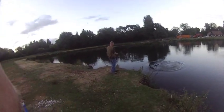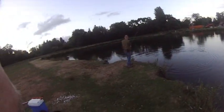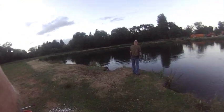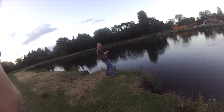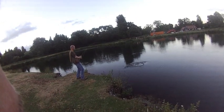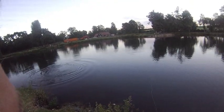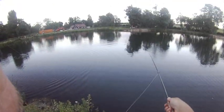It's fighting well, isn't it? Fighting well. Look at it go. It's great. Look at the action on it. That's a thumper. It looks like a good fish to me. It's fighting well. There we go.